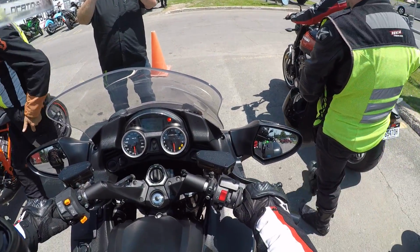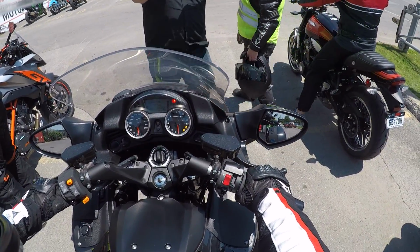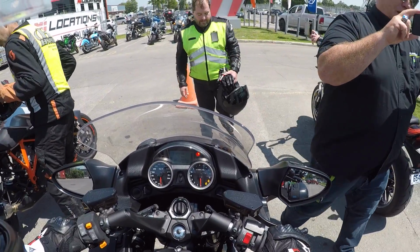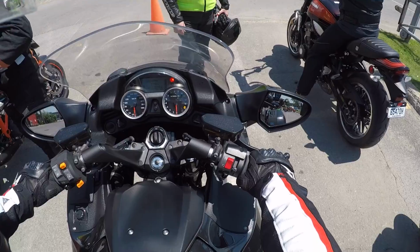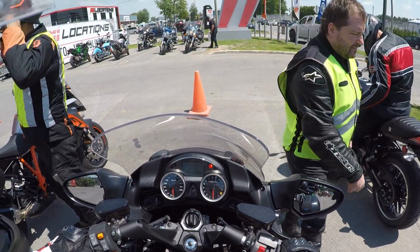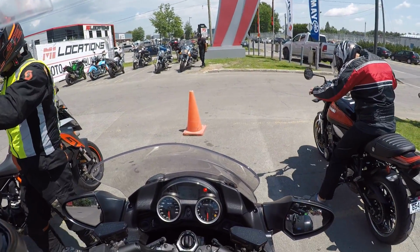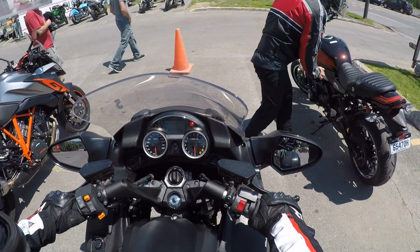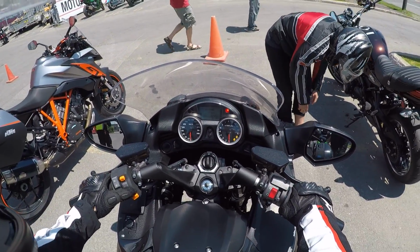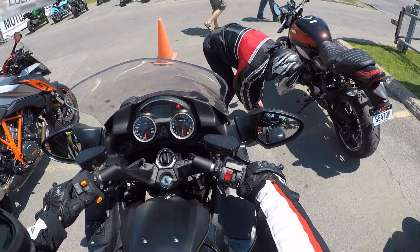Today we're testing two bikes, but the first one is a nice 2018 Concours 14. So Ninja 1400 engine, slightly tuned differently, shaft drive. It's 300 kilos, 160 horsepower. Very nice bike.